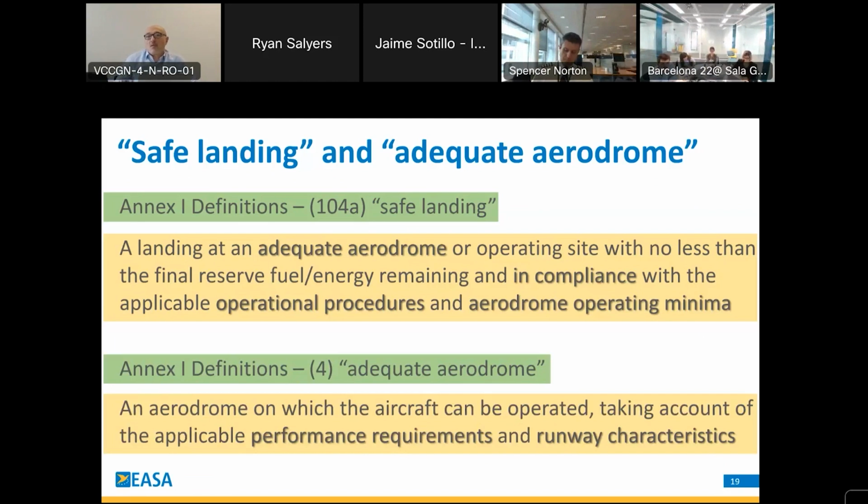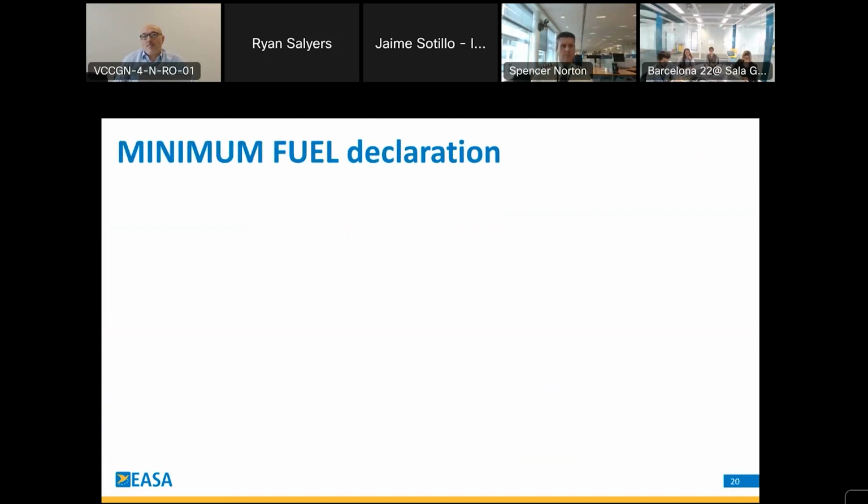requirements, runway characteristics. I mean, you probably have a full understanding of adequate aerodrome and suitable aerodrome as a subsequent step, let's say, in the planning stage. But the safe landing is basically the protection of the final reserve is to ensure that you can perform a safe landing with final reserve or above in terms of fuel level.